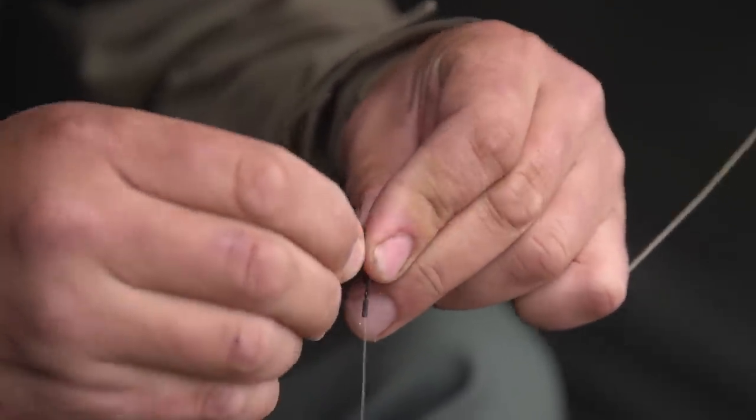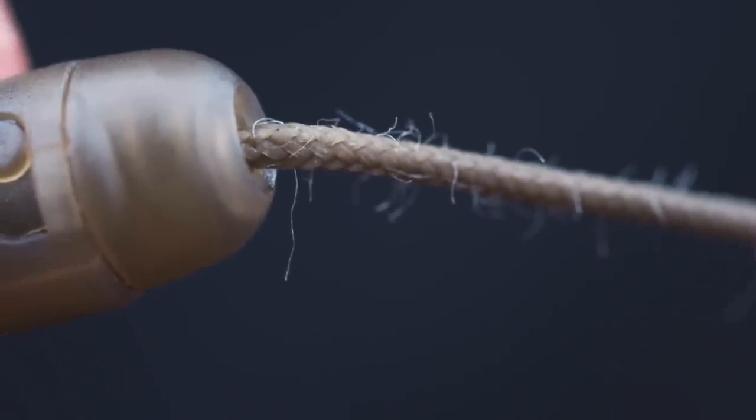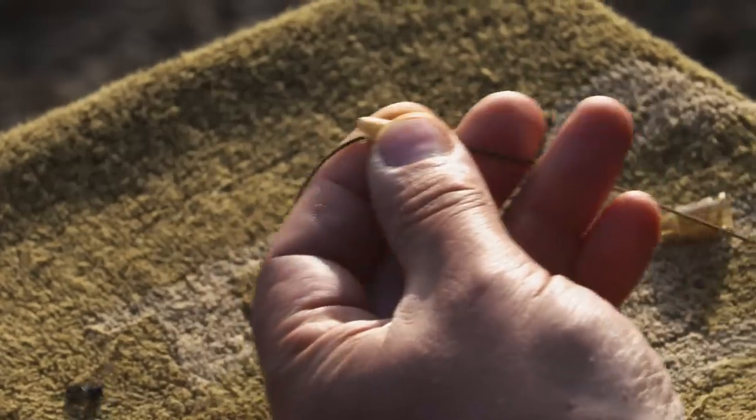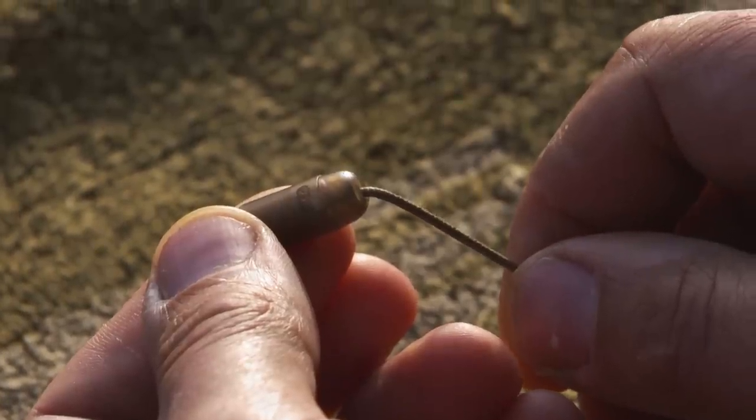And if, like me, you're using it with lead core, you'll find eventually the lead core will start to wear down as it exits the heli safe. Basically take it apart, cut the little tiny swivel off the end, re-splice it back on again, so you're onto a fresh bit of lead core, and it's perfect again for the next few months.